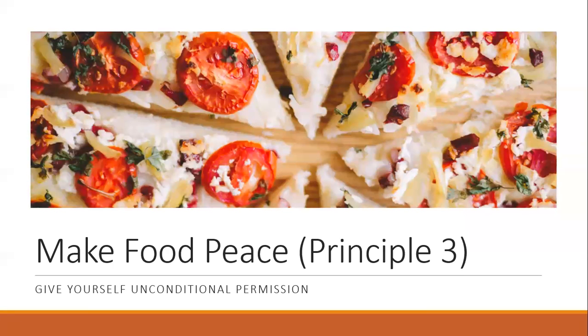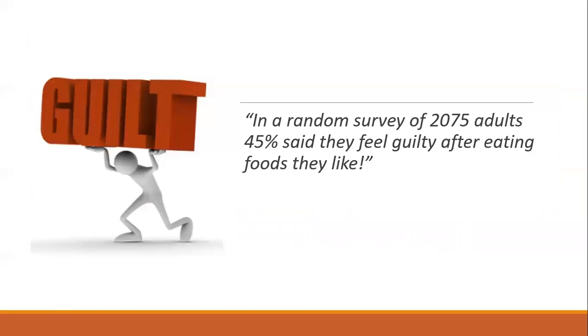The third principle is make peace with food. I will tell you right now, this is my favorite principle and probably the one that really jump-started my intuitive eating journey. It's about giving yourself unconditional permission to eat food. In a random survey of almost 2,100 adults, about 50% said they feel guilty. So 45% said they feel guilty after eating foods they like.